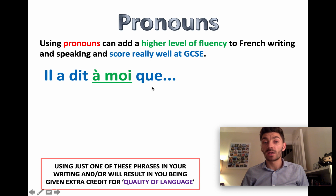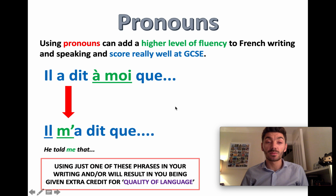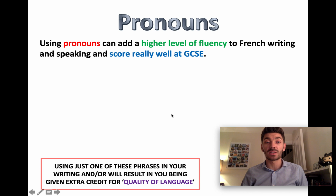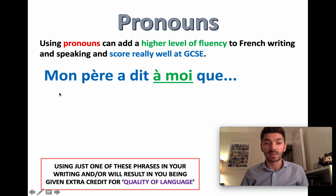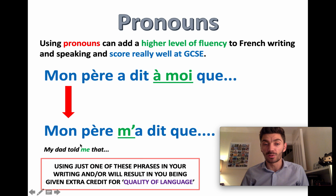Il a dit à moi que, he told me that, or he said to me that, becomes il m'a dit que. That's a really lovely phrase to say in your speaking. Il m'a dit que, he told me that. And you could make it even more complex by, instead of using il, changing it to mon père. So this is what you might write now. My dad, mon père, a dit à moi que. My dad told me that. But actually in French, mon père m'a dit que. My dad told me that. Or in the sort of basic word order, my dad me told that. But this bottom one, that's lovely French. Mon père m'a dit que.